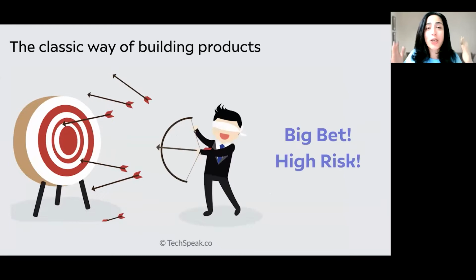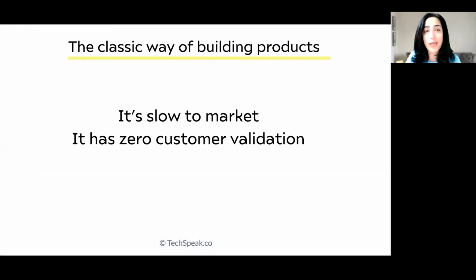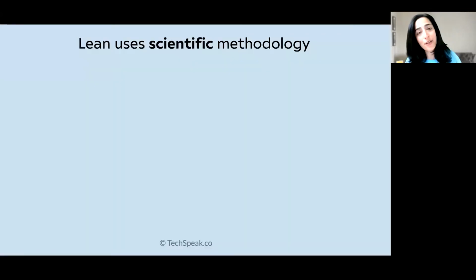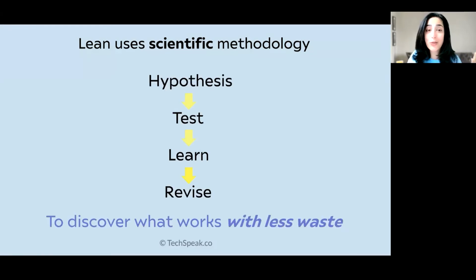This approach is like shooting arrows at a target with blinders on. It is a big bet, and it's very, very high risk. It's slow to market, it has zero customer validation, and it's very, very expensive. On the other hand, we have lean, using the scientific methodology of hypothesis, test, learn, revise to discover what works with a lot less waste.